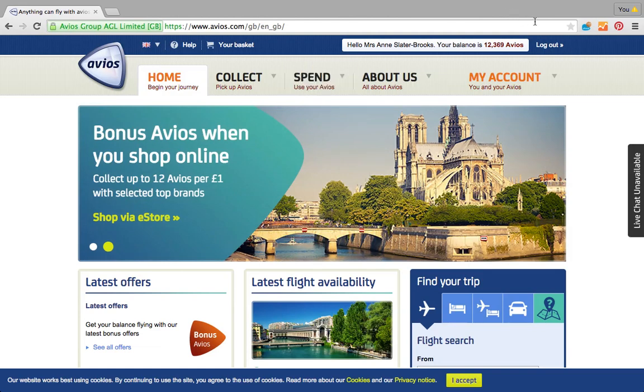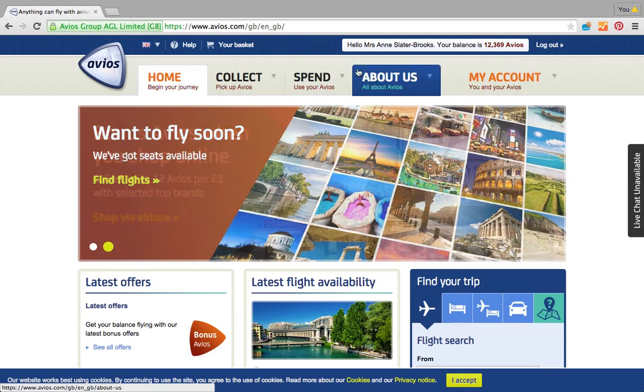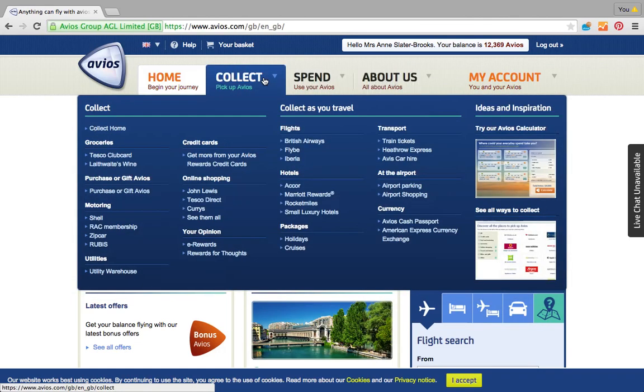Now you might think that's not the case given that, as you can see here, my balance is 12,369, but that's because I've just cleared out quite a chunk of those AVIOS to pay for flights out to Sweden. The great thing about this is it shows you all the different ways that you can build up AVIOS points. If you click on collect, you can see there's lots and lots of different ways of building them that you may or may not be aware of. But today I'm going to focus on the AVIOS shop.